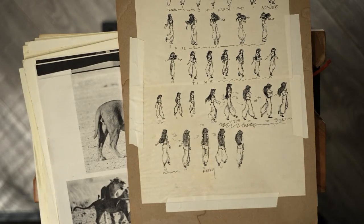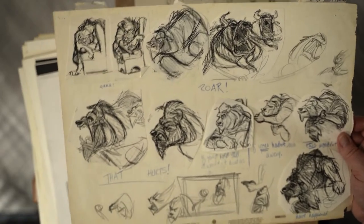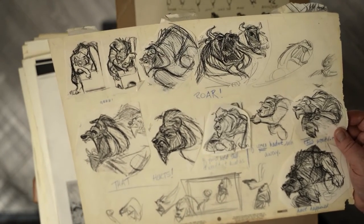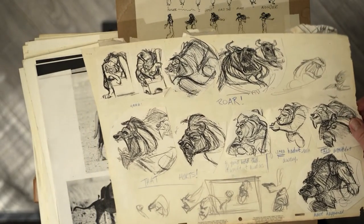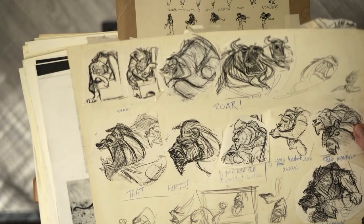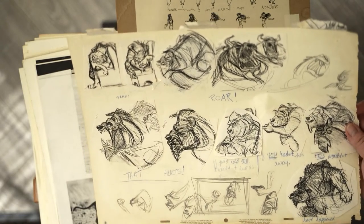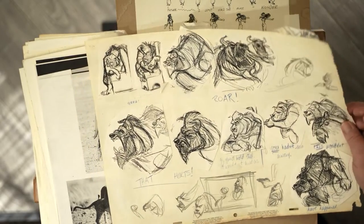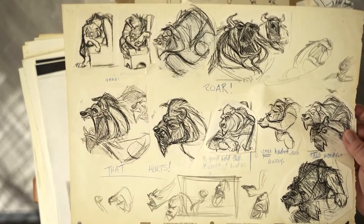Now these are cool. I've shown these before as well. This is where, in Beauty and the Beast, he goes, that hurt, where she's trying to bandage him. I did hundreds and hundreds, thousands of sketches coming up with the posing and the thumbnails for that sequence. The ones that I picked out, I taped down and I follow them like a roadmap. And that's what this is right here.